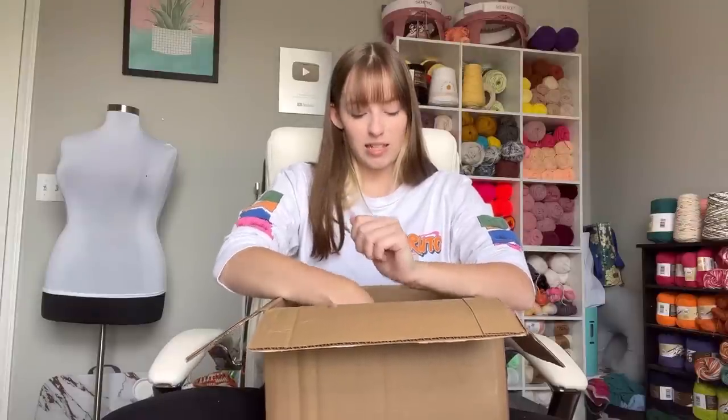Last thing in the box, whenever Herrschners messaged me and asked me if they could send a box, I told them that I was just getting into cross stitching because they have a lot of cross stitching stuff on their website. And it looks like they sent me some cross stitching stuff.